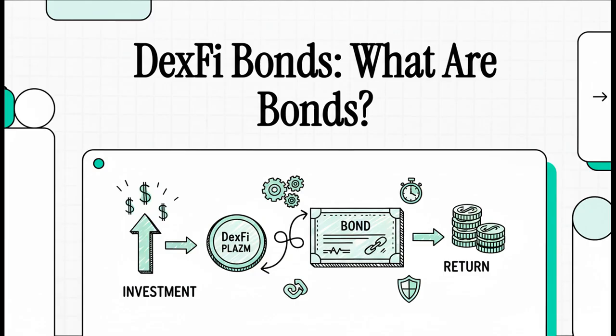Okay, with that out of the way, hey everyone, and welcome to part one of our three-part series on DEXFI bonds. By the end of this, you're going to have a really clear idea of what these things are, how they work, and why they are so crucial for a protocol like Plasm.